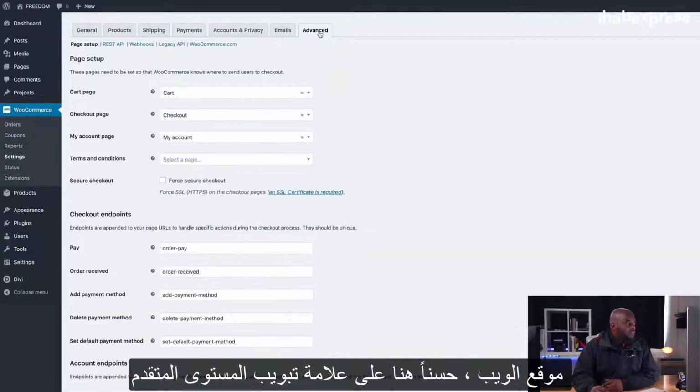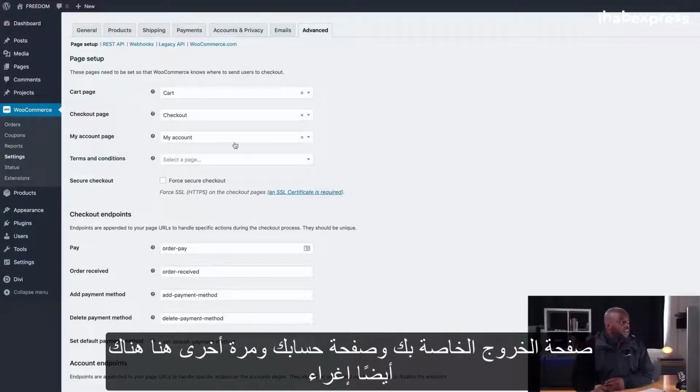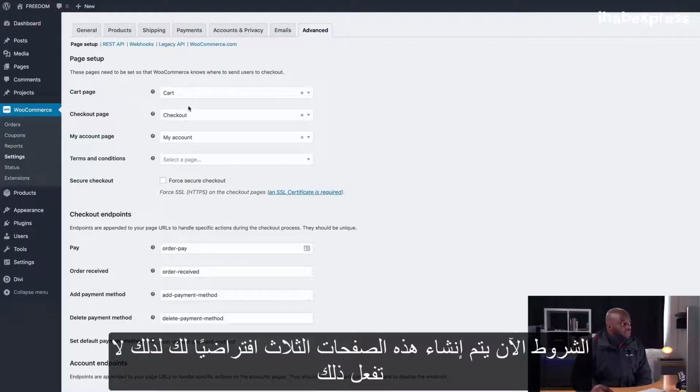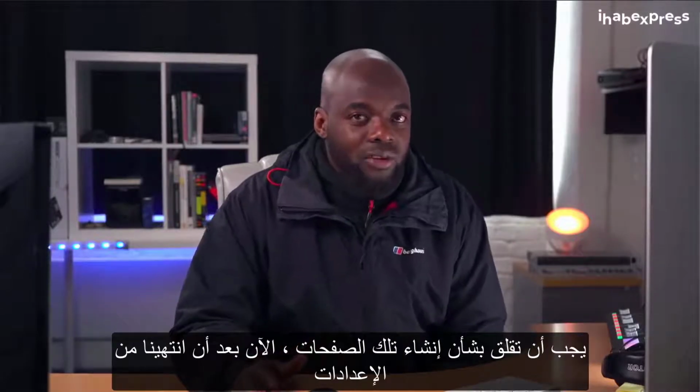All right, so over here on the advanced tab, again, this is where you want to set up your pages, your cart page, your checkout page, and your account page. And again, here, there's also terms and conditions. Now, these three pages are created by default for you, so you don't need to worry about creating those pages.